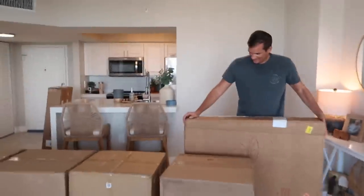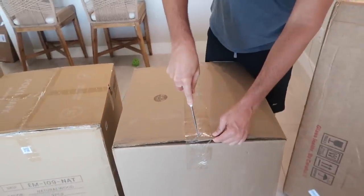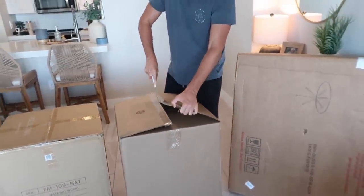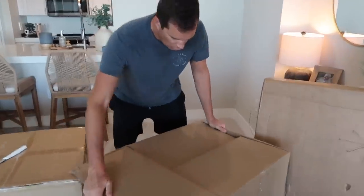Okay, what should we open first? The table? Oh my goodness, let's do the chairs. You wanna do the chairs first? Yeah, I don't know why I feel so nervous. Why do I get so nervous over home stuff? We can always return it if we don't like it, you know? But we've waited so long for this decision.